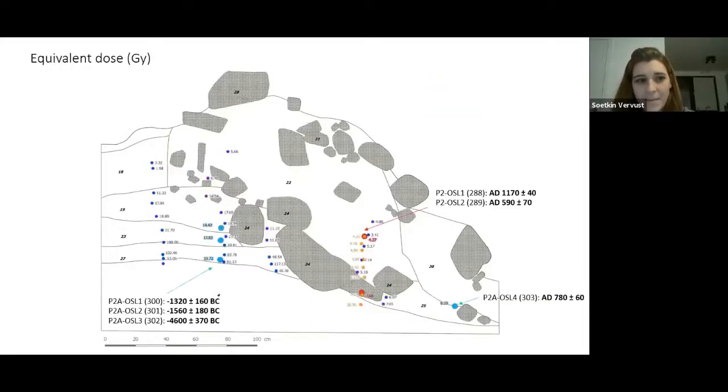So next slide. And that's what you also see when you look at the equivalent doses, so how much radiation each sample had been exposed to since being buried. So those numbers also go up as you move down profile. And on this slide, you also get the larger dating samples that we took, and they show that the soils in context 27 are very old. And then context 23 and context 19, the soils there were last exposed to sunlight in the Bronze Age. Whereas on the northern side of the linchet, which is on the right, you get dating samples that all point to the early medieval period.